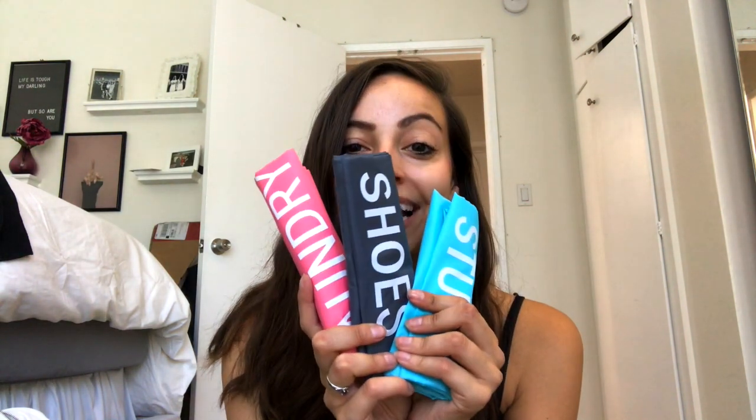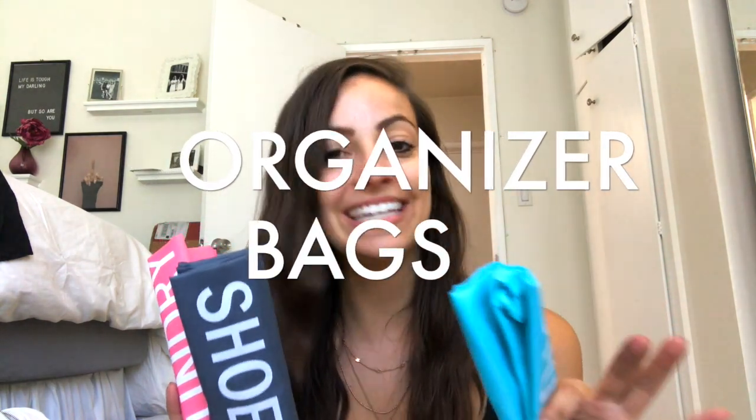I also bring with me these handy dandy little organizer bags. So when things get dirty, like your laundry, you don't want to just throw it in with the rest of your clothes. You're going to want a separate bag to put it in.